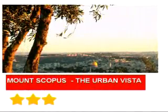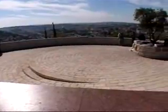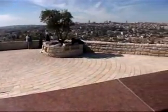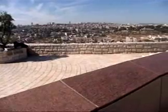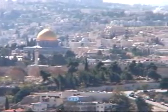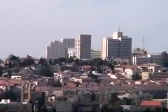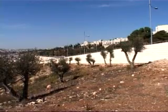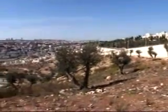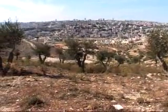Mount Scopus, the urban vista. Mount Scopus is one of the highest summits overlooking Jerusalem. Many armies observed and planned their conquest of Jerusalem from here. This point allows us to get a sense of the topography of the Old City. The Old City walls, the prominent domes of the mosques, the church towers, and the small domes of the private homes, and the new city that stands out in particular with its skyscrapers. The valley with groves of olive trees at the foot of Mount Scopus is Nahal Kidron, which defined the eastern end of the city in ancient times.